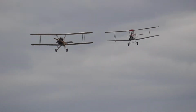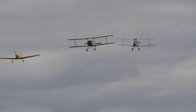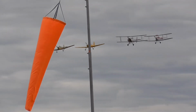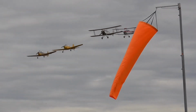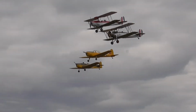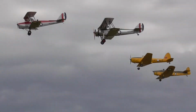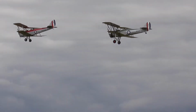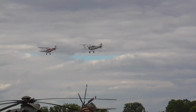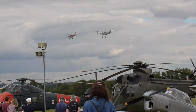In June of 1940, several Magisters were equipped with hardpoints under the wing to carry bombs for what was going to be Operation Frankfurt, although that particular operation was dropped. So the Magister actually never saw service in the end as an active wartime aircraft, and continued in the training role.